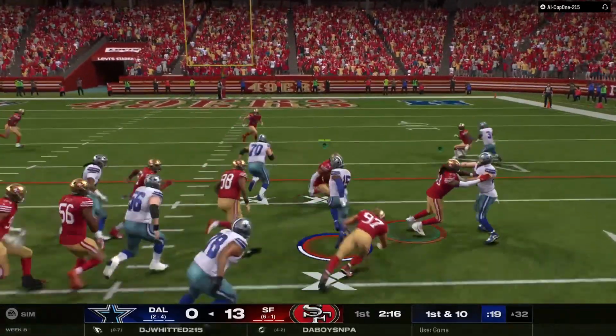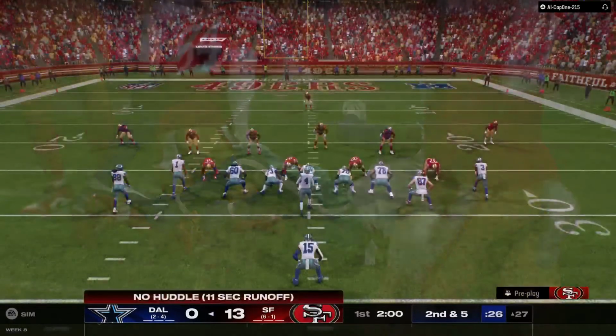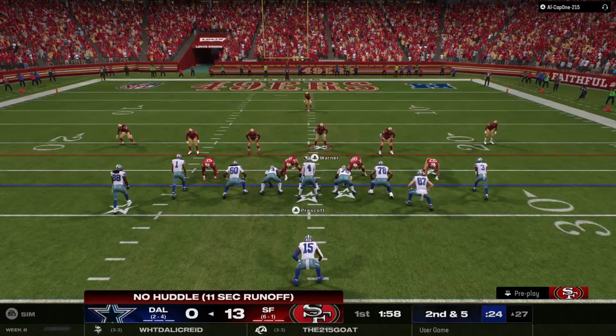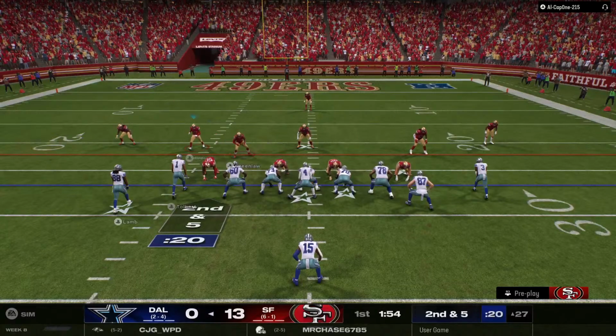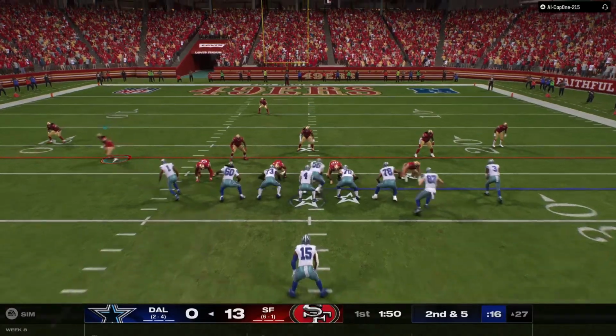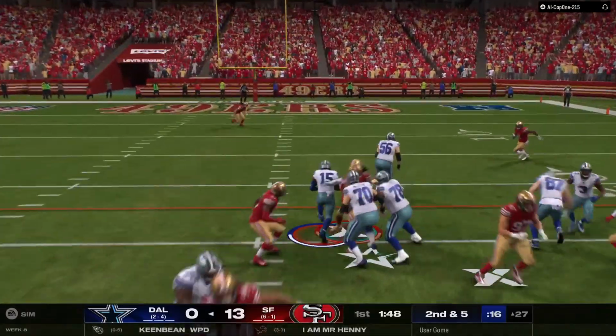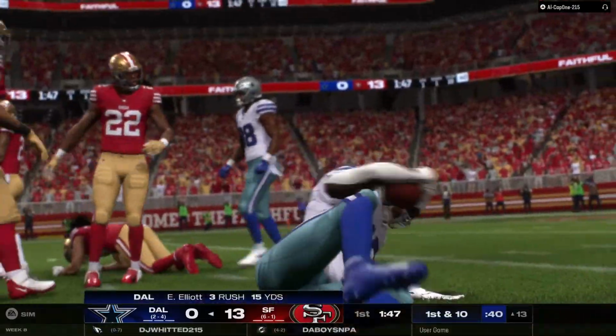Here's Elliott. And a good run there. Going to get him 5 yards. They'll break the huddle. It's 2nd and 5. In motion, Lamb. They'll stick with Elliott. Now they are in business.